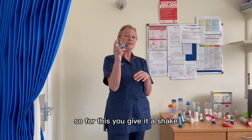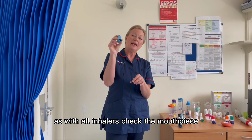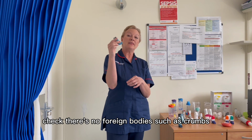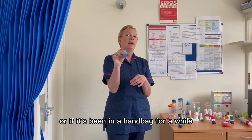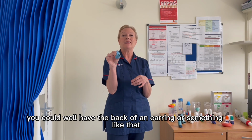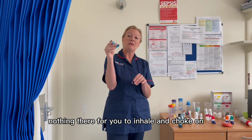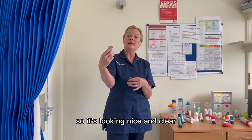So for this, you give it a shake. As with all inhalers, check the mouthpiece. Check there's no foreign bodies, such as crumbs, or if it's been in a handbag for a while, you could well have the back of an earring or something like that. So just be careful there's nothing there for you to inhale and choke on. So that's looking nice and clear.